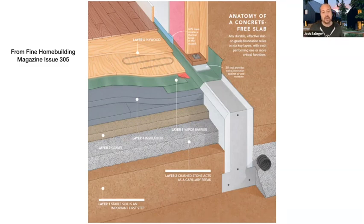Kevin was throwing this out there, that you could also use something like an Advantech or something like that. That's got the ability to take on more water without getting harmed.